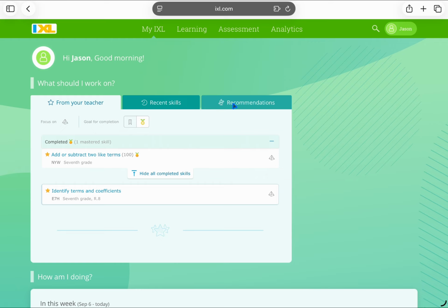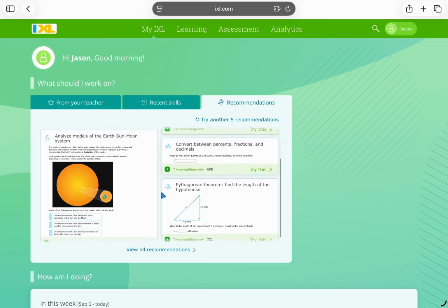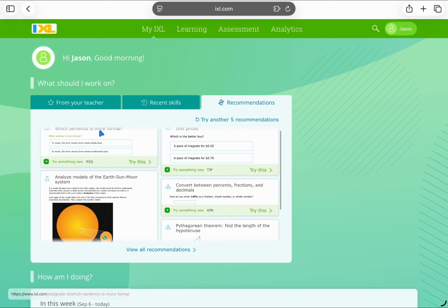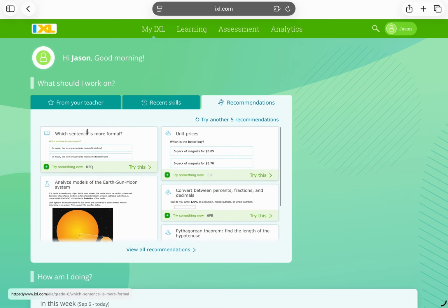Now, another place to access is the recommendations tab. Students here will be able to work on activities based on the skill that the app recommends. So even if a teacher hasn't assigned something, it is okay for students to try the recommendations. And as you can see here, there's a few questions on something like English, or there's math as well. Because we have access to both, your children will have access to both of these.